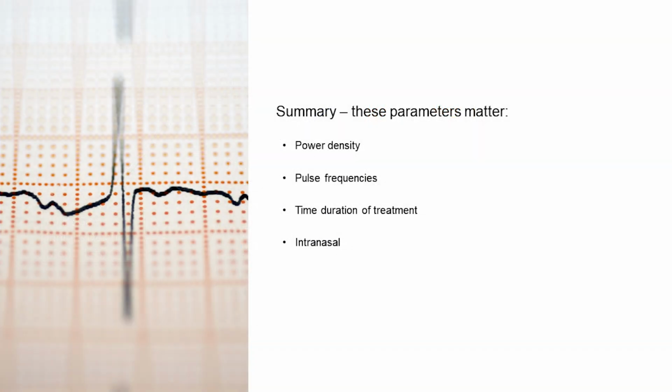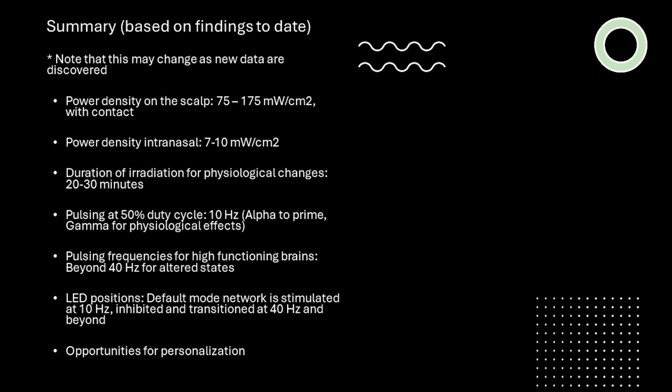Now, summary, just very simply: these parameters matter. I've shown a lot of details: power density, pulse frequencies, the time duration, and the intranasal. Here's a more detailed summary. Looking at power density for the moment, from the data, it's 75 to 175 milliwatts per square centimeter. The intranasal is just 7 to 10. The duration is, for physiological changes, 20 to 30 minutes. And we're pulsing it evenly at 50% duty cycle.